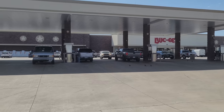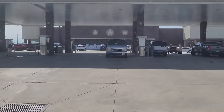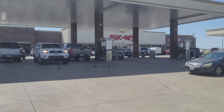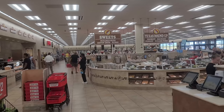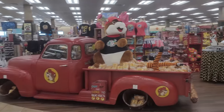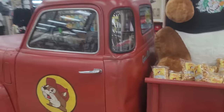Never been to a Buc-ee's, go ahead and put that on the list. There's got to be 42 million fuel pumps and all that stuff. They got everything in here, including a movie theater. Nope, they don't have that, but there's a lot of stuff. Not only gas station, foods, barbecue, and, you know, what do you call this? Mercantile? Sure.